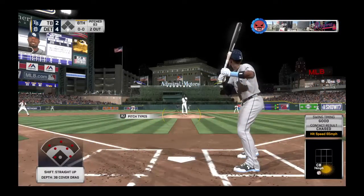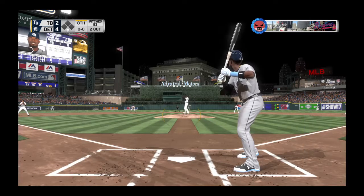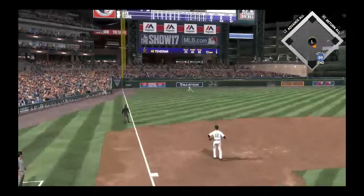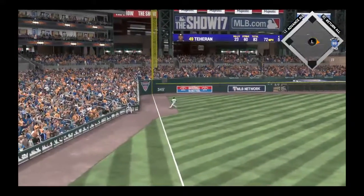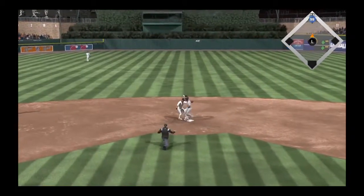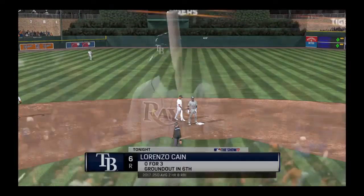Stepping into the box, D. Gordon. They're quickly down to their final 4 outs here tonight. Slapped hard the opposite way, and that's in there. So perhaps some life here with 2 men out. Not in time, and he's in there with a double.